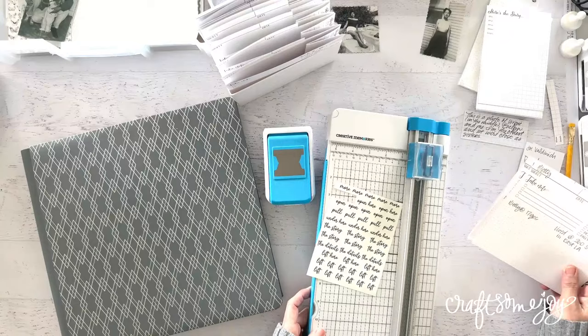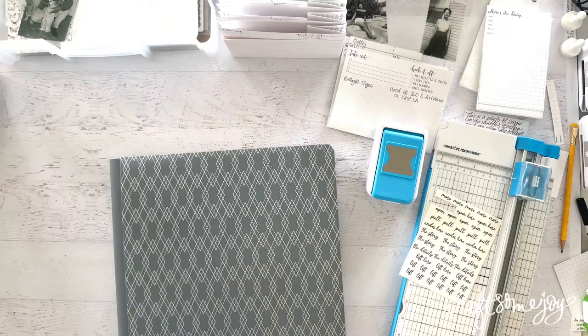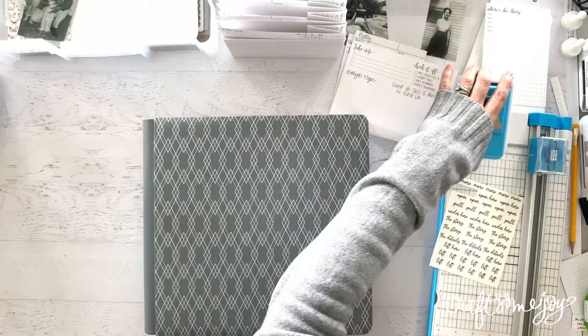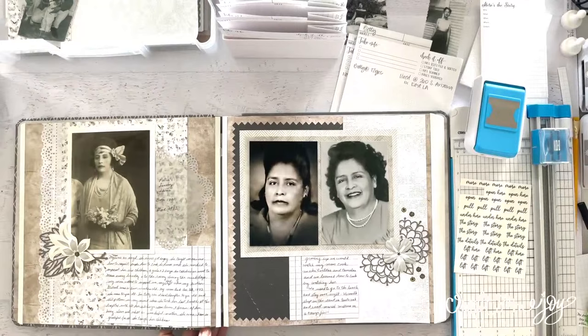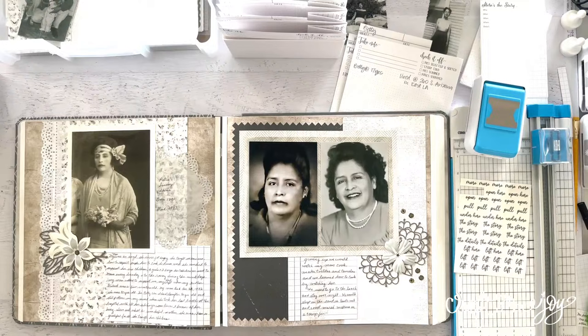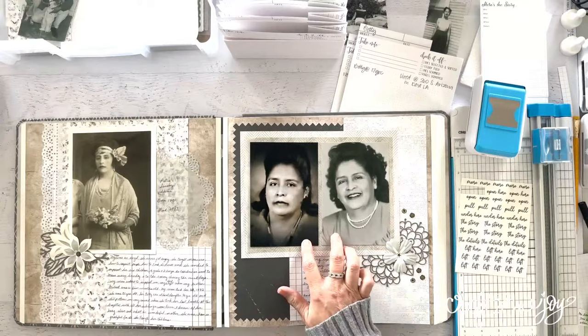Okay, so let me just share. My special guest has arrived, so you might hear a few things in the background, and then I'll share who my special guest is. But let me take a quick look into the book that Betty and I have been working on. We started this with these two pages prior to COVID. These were the first two pages we did. And she was able to tell me a little bit about her mom. And we took this teeny tiny little photo that we had, and I was able to scan it in and blow it up.